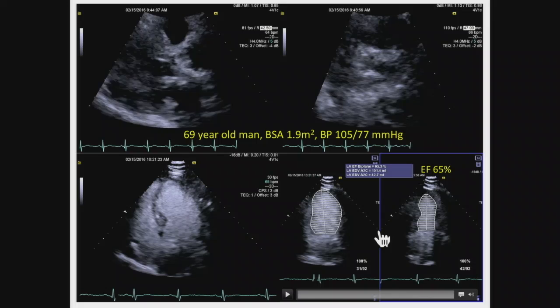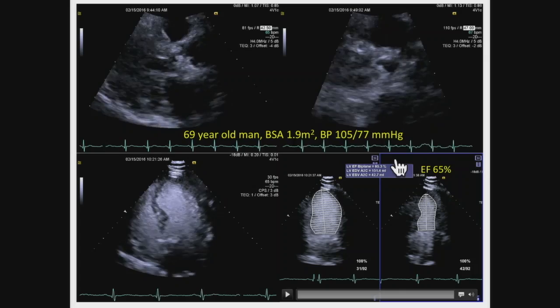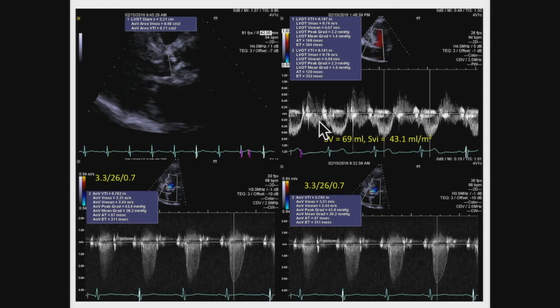This is a 69-year-old with a calcified restricted aortic valve, normal ejection fraction. We will follow the same schema: abnormal valve, normal ejection fraction. And now we are looking at the stroke volume index. It is 43, which is normal, greater than 35. Peak velocity of 3.3, mean gradient of only 26, but a calculated aortic valve area of 0.7, severe aortic stenosis. So there is a discrepancy here. Normal flow, abnormal valve, and yet the mean gradient is not consistent with that flow.